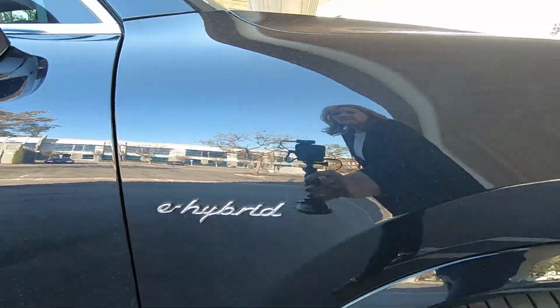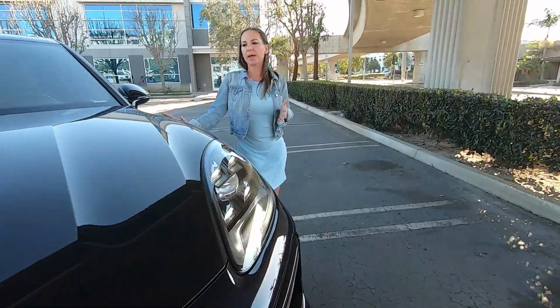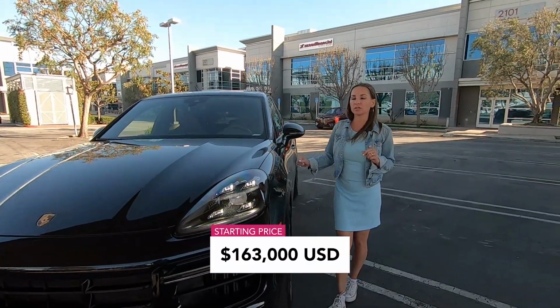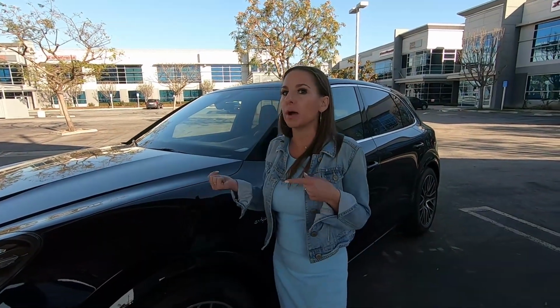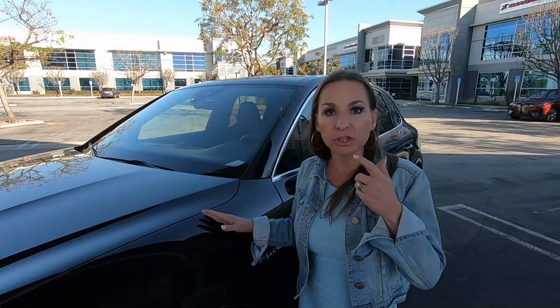Okay, so this Porsche Cayenne Turbo S E-Hybrid is for someone with a big budget. I mean, you've got luxury, performance, elegance, a super fun driving factor, and there's a price tag attached to that. This starts at $163,000. This one has a few options like the Sport exhaust system. It also has the Premium Plus package. Oh, and I haven't mentioned, you can also tow up to 7,700 pounds with this. You can also go off-road. It comes standard with air suspension as well.